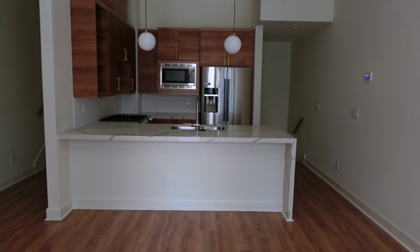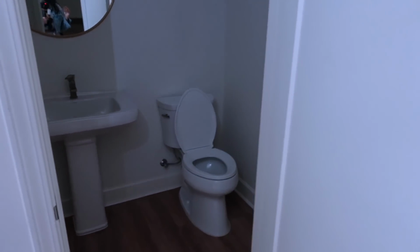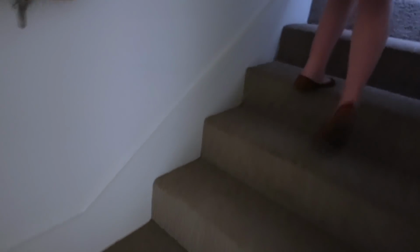You said it has a one car garage? Yes. This is a nice size bathroom. No one has to go in mine anymore. I know, you need really cute. It's a chandelier. Oh yeah. And the power's on. And we just had the carpets professionally cleaned yesterday. Okay. Makes me sad to walk on them.